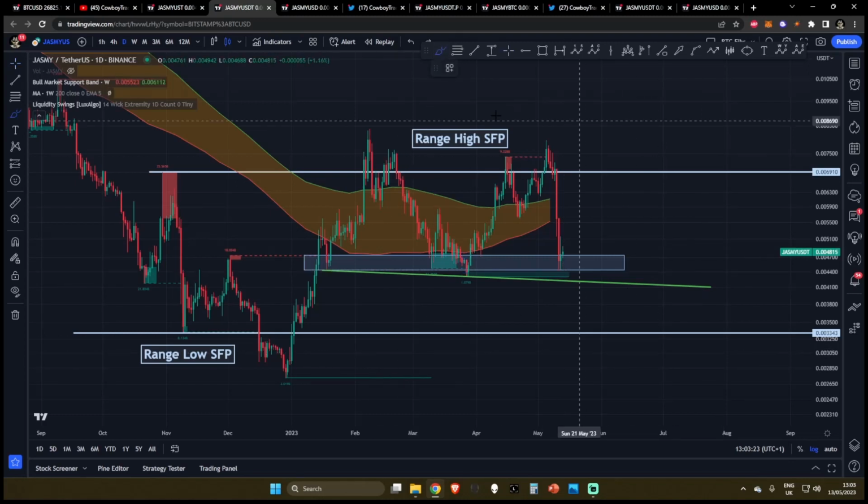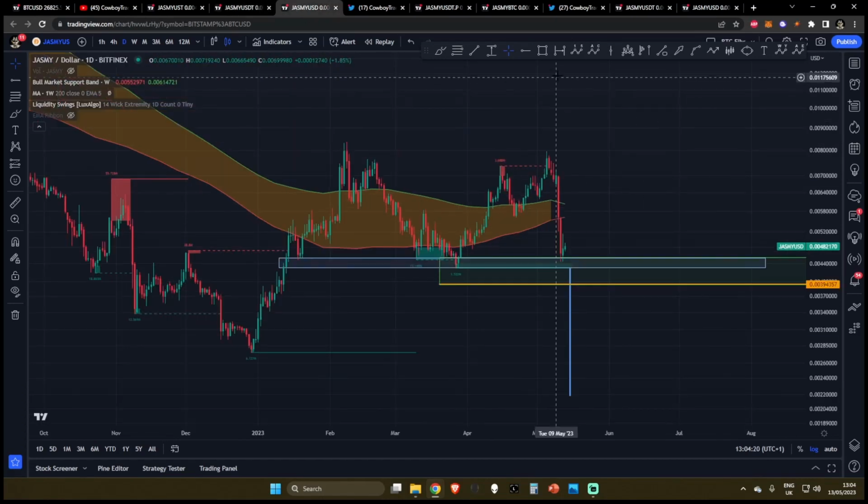Just before we talk about what this blue box is, I do expect us to come back down to the bottom of these range lows and break beneath this previous range low structure, which would be indicative that we could see JASMY breaking beneath 0.0034. But what happens next, and what is this blue box and this green trend line that I've got drawn out? Well, let's head over to our next chart where we'll specify.